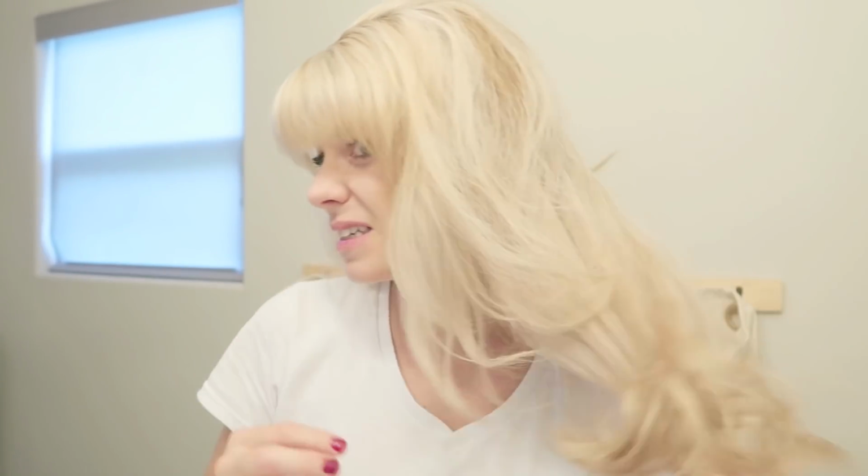So I just trimmed my bangs real quick. I wear them as bangs so infrequently that in between when I wear them, the next time I have to wear them, I have to trim them again, because I pull them back and bobby pin them a lot. So hair is basically done.